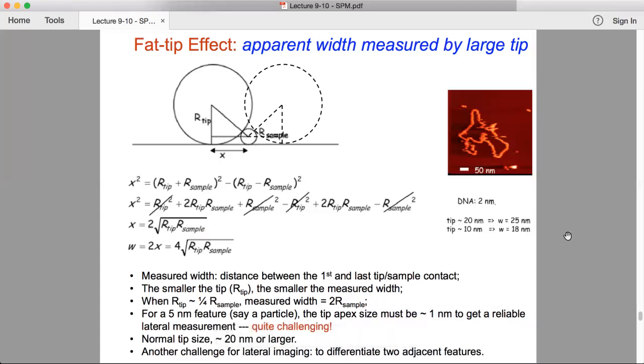So if you use, for a 5 nanometer feature, or let's say a particle, a tip apex around 1 nanometer, then you can get a reliable lateral measurement. But getting a tip apex of 1 nanometer is quite challenging. So normally the tip size is around 20 nanometers or larger. So if you try to image a 5 nanometer feature using a bigger tip, you will see, for example DNA, whose feature size is around 2 nanometers: if you use a tip of around 10 nanometers, the apparent width you're getting is 25 nanometers, but in reality it's around 2 nanometers. For a tip of around 10 nanometers, you will be getting an apparent width of around 18 nanometers. You can easily do the calculations using this equation here.